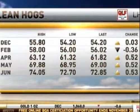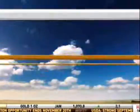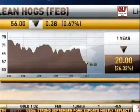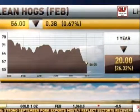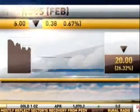I'm not a player yet. It needs to show me that it can break out above that resistance level and see some movement. Now, I think it can probably happen. Of course, we'll see a bigger demand for hams next week and things like that. But overall, we're going to see this probably break to the upside eventually. But again, I'm going to wait.